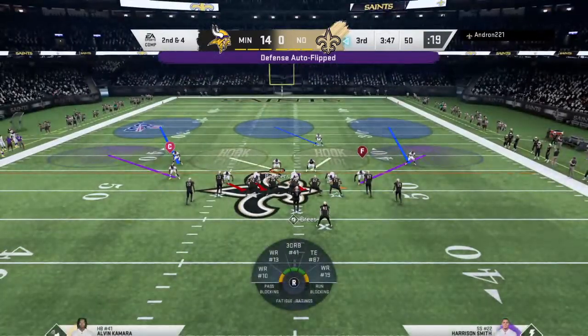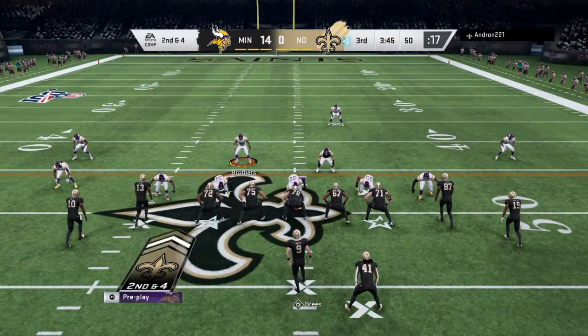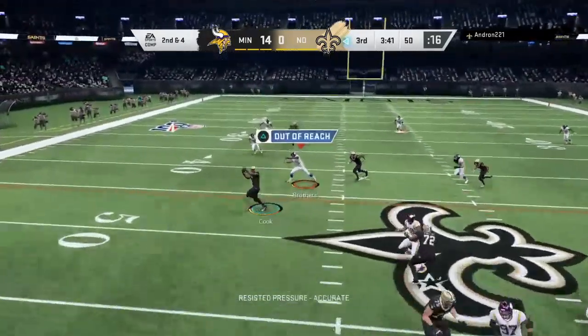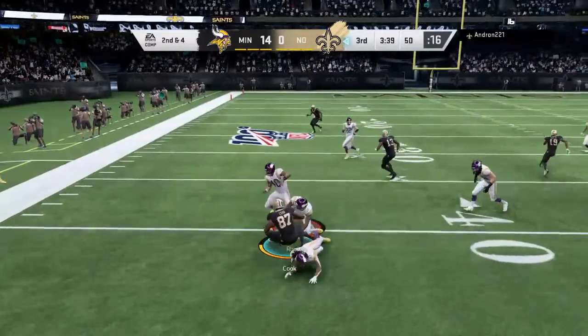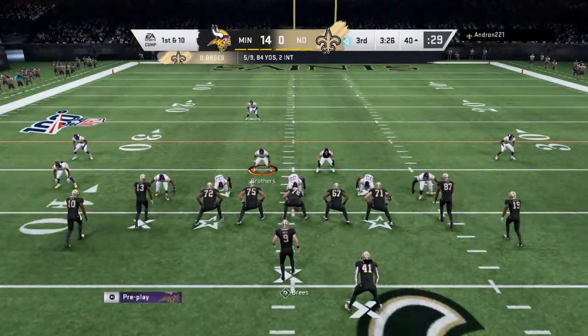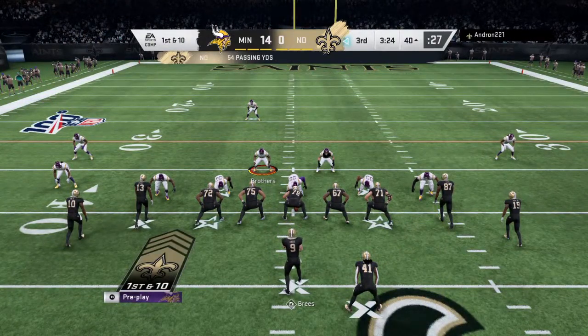6 yards on that last play. Here's 2nd and 4. From midfield, here's Breeze. And brought in by the tight end Cook. And he's able to get this one down to the 40-yard line. 10 yards, good for his Saints, first down.